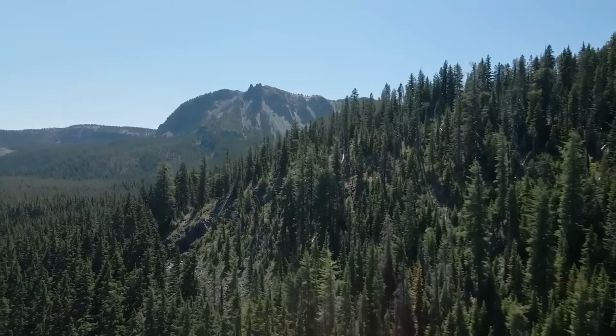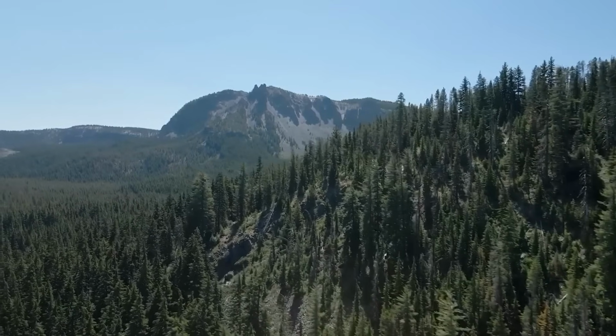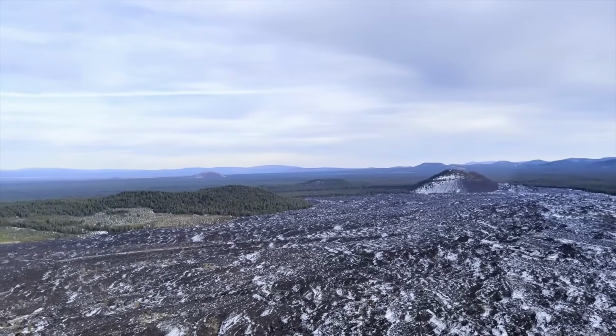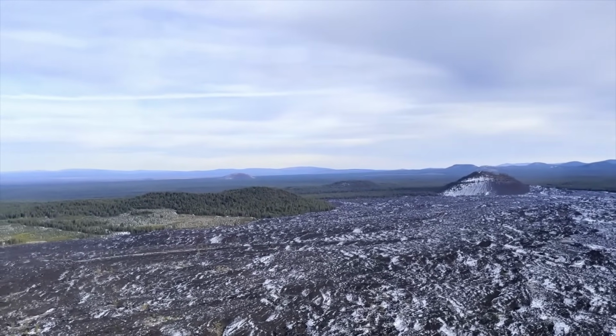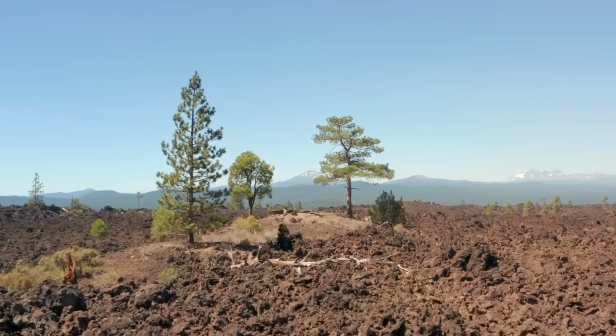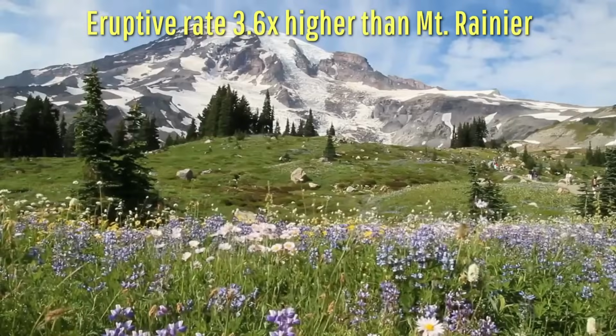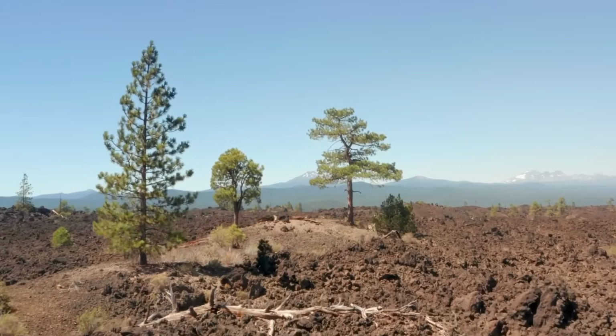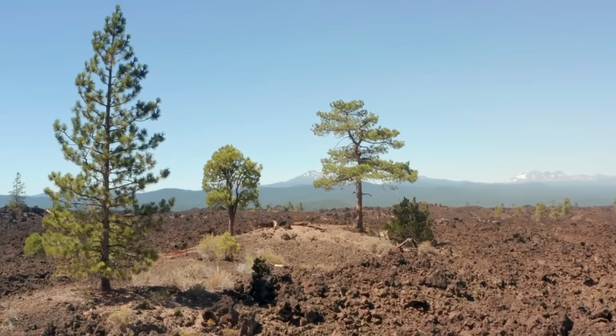So, how exactly did such a massive shield volcano grow? Well, this is largely owed to both its high eruptive rate and old age. Newberry has erupted at a rate during its lifespan which is about 3.6 times higher than Mount Rainier or 73% higher than Mount Adams, while at the same time being a whopping 600,000 years old.